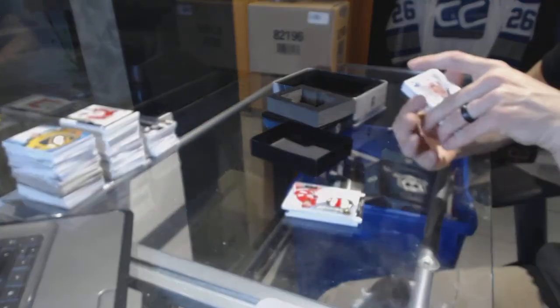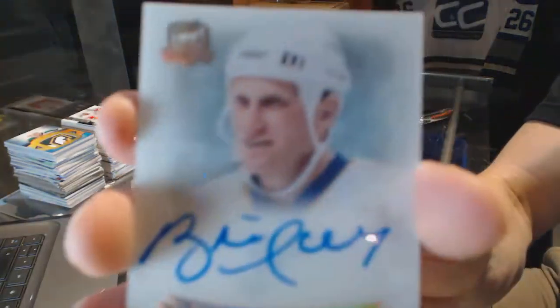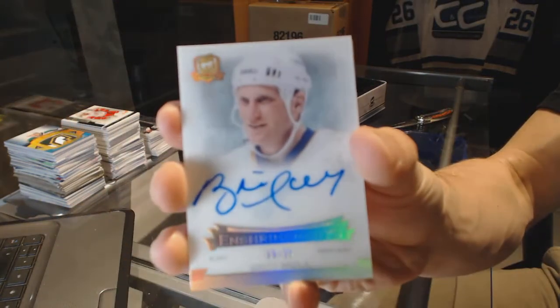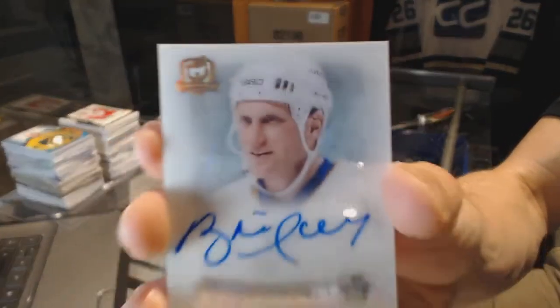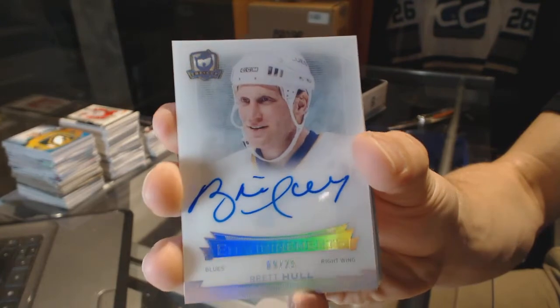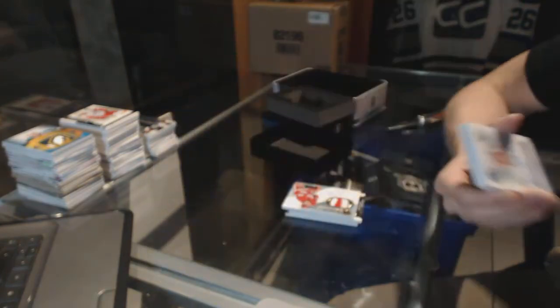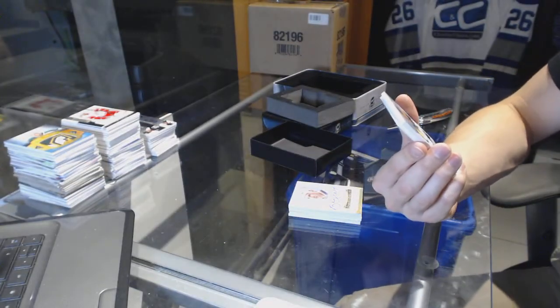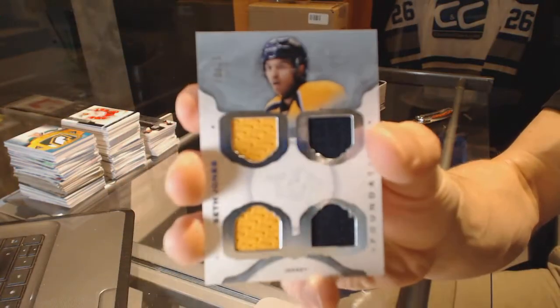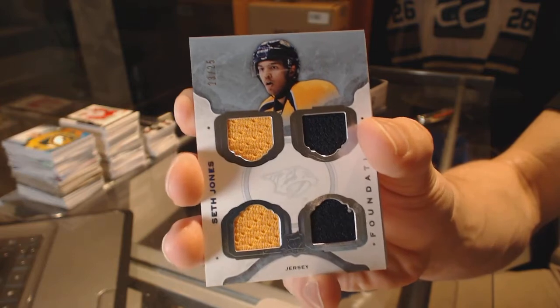We've got an Enshrinements Auto short print, number 9 of 25 for the St. Louis Blues, Brett Hull. 9 of 25 for the Blues, Brett Hull. We've got a Cup Foundations quad jersey, number 23 of 25 for the Nashville Predators, Seth Jones.